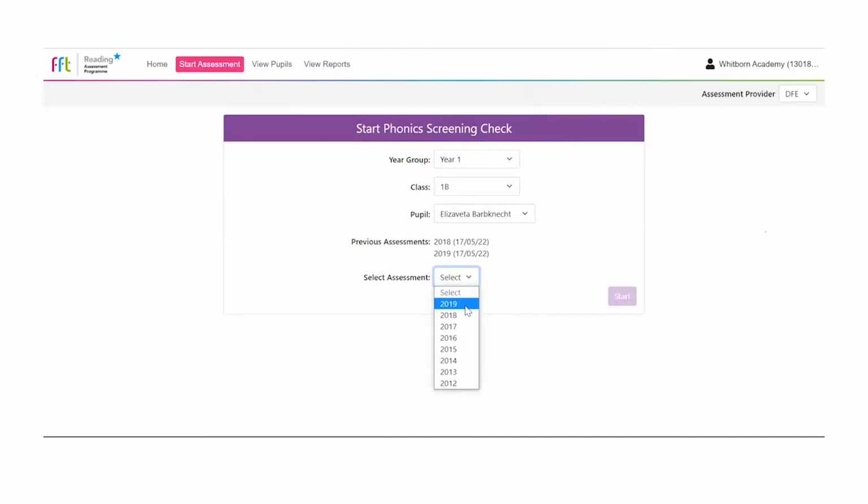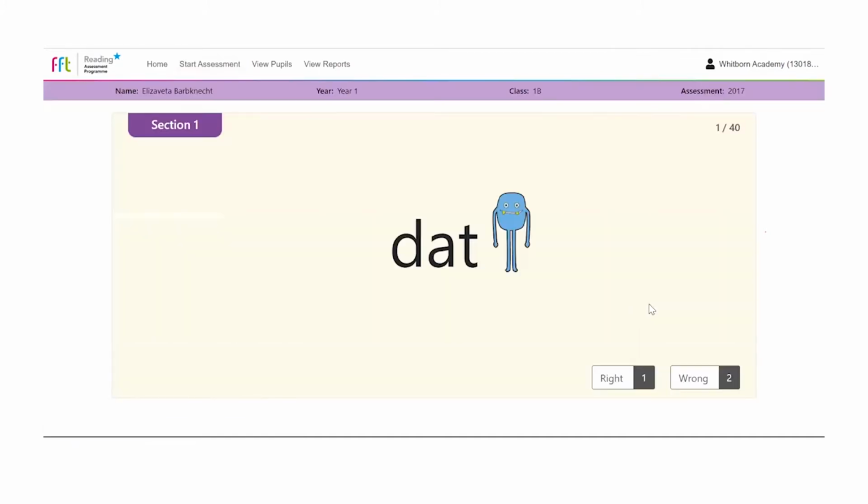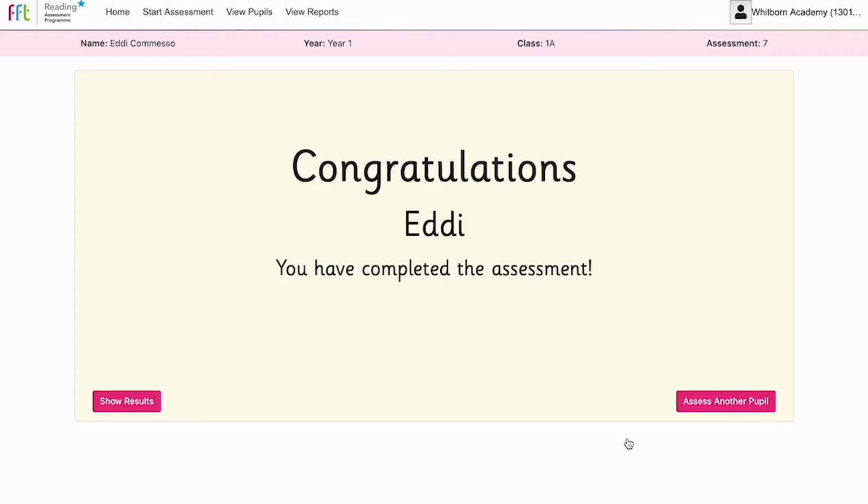The reading assessment program also includes past papers from the DfE's Year 1 phonics screening check for children to practice with.